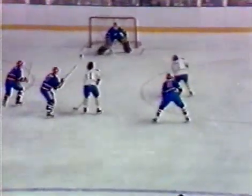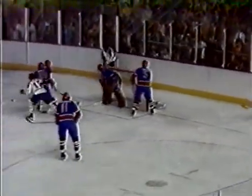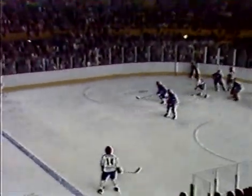Here's the first try by Richard Martin. It does not go in. And then Perot Punch has a shot, and look at Stanfield. Just didn't quite get a hold of it good enough to get it up over top of him. Now there's Richard Martin trying it again. He's back of the net. Gets it back to the blue line to Jerry Korab. Here's his shot. Good!